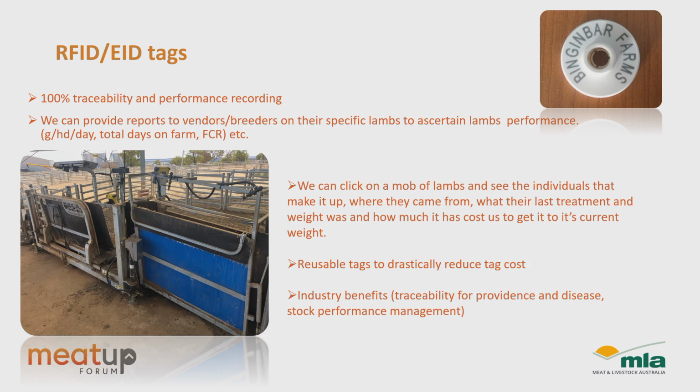Information like how they performed in terms of grams per head per day, FCRs, and how long they spend on farm is generally the type of information we're sending back. So with the software we developed with Hitachi, we can click on a mob of lambs, and it comes up not too dissimilar to AgriWeb, like it's a map-based software package. You click on a paddock, and we've got information that comes across from SIBO Labs, giving us dry matter production, so in terms of how many kilos a hectare of dry matter of pasture should be in those paddocks, and how many lambs are in there.